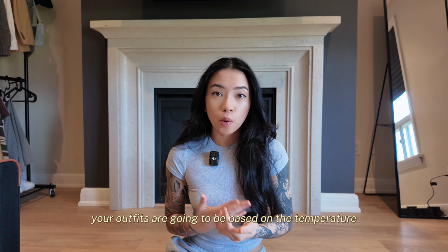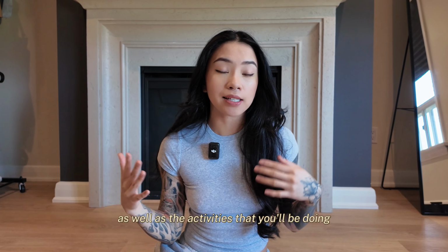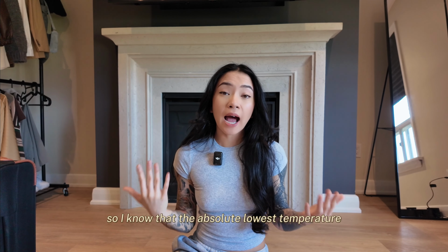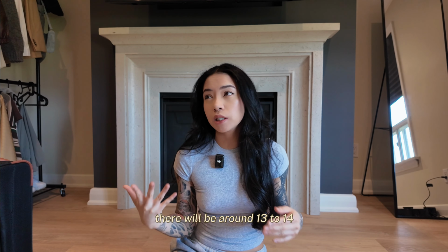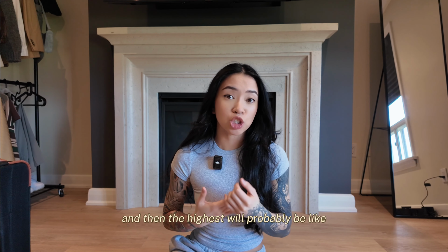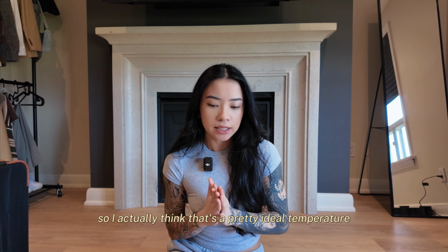And your outfits are going to be based on the temperature of where you're going, as well as the activities that you'll be doing. In my case, I'm going in early May, so I know that the absolute lowest temperature there will be around 13 to 14 degrees maybe, and then the highest will probably be like 22 to 24 degrees. So I actually think that's a pretty ideal temperature.